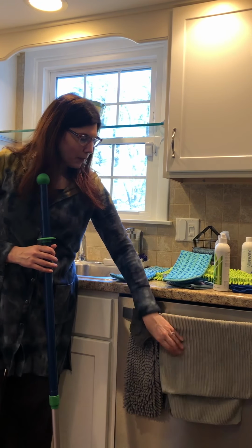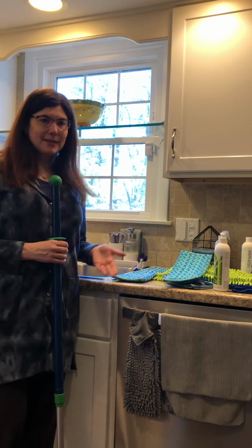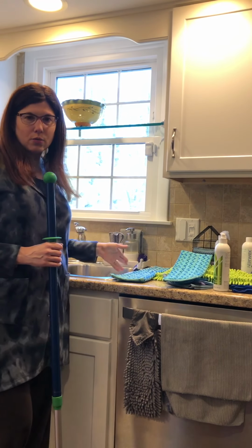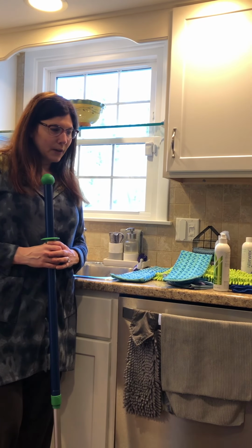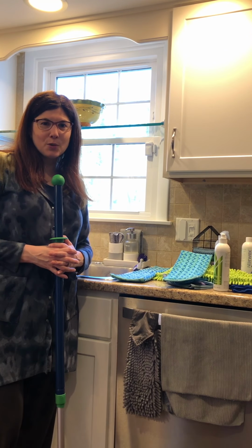And with the backlock on these towels too, I've noticed that my dishcloths, when they sit on the sink, even if they don't dry right away, they don't get that disgusting smell that you get from your cloth. So I'm very impressed with all of these products, and I hope you enjoy them as well.